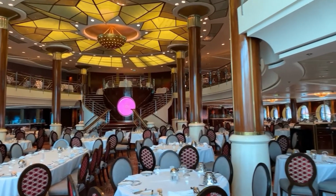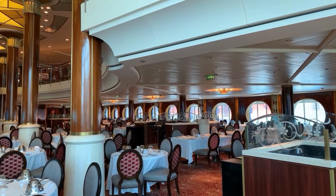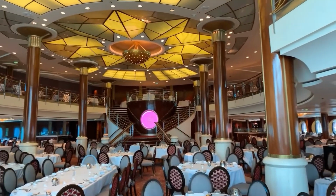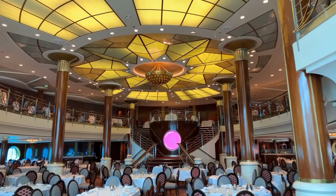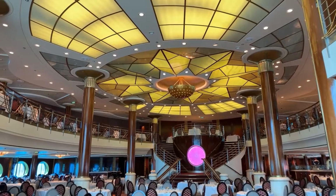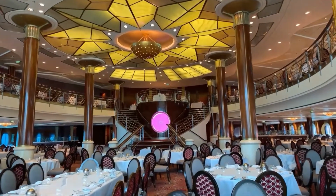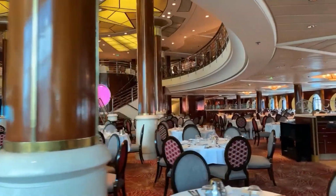So this is the Trellis Restaurant for main dining on the Infinity. It's very pretty. Look at that. Looks like a big sun or a flower. I like the decor. Okay. And that does it for deck 4.